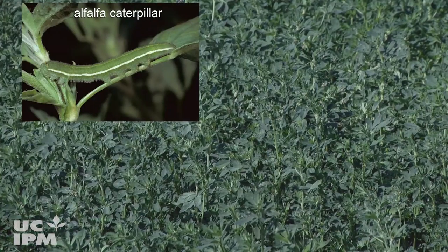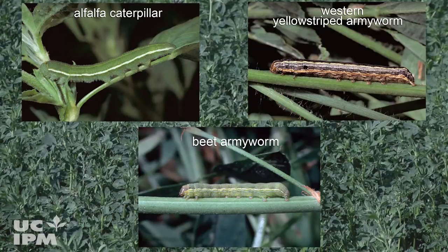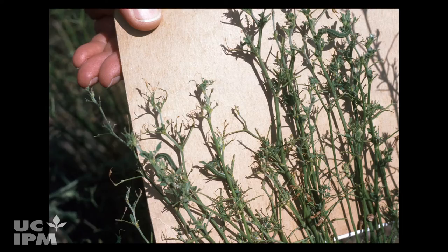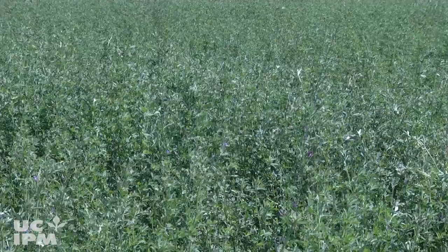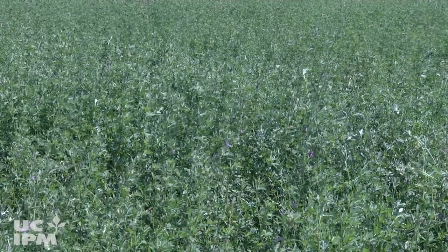Alfalfa caterpillars, western yellow-striped armyworms, and beet armyworms are key pests of alfalfa. Although these pests can cause significant economic damage to alfalfa, it's not always necessary to use pesticides to get rid of them. There are naturally occurring parasites and predators in the field that can help reduce caterpillar numbers so that you can avoid unnecessary pesticide use.